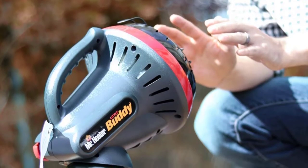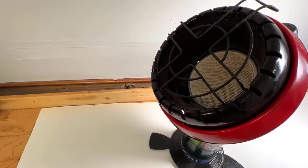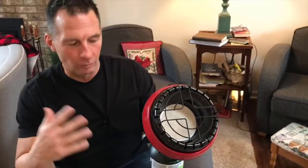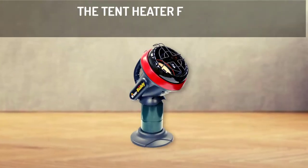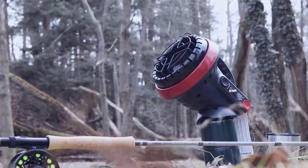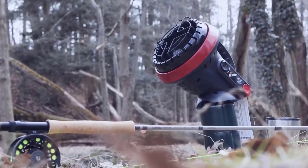The tent heater also has safety features to make using it danger-free. One feature is the oxygen depletion sensor. If the oxygen level in your tent falls to suffocation levels, this tent heater shuts off automatically to protect you. Also, the tent heater features a tip-over protection feature. If you tip the unit over accidentally, the tent heater will shut off automatically to prevent a potential fire outbreak.